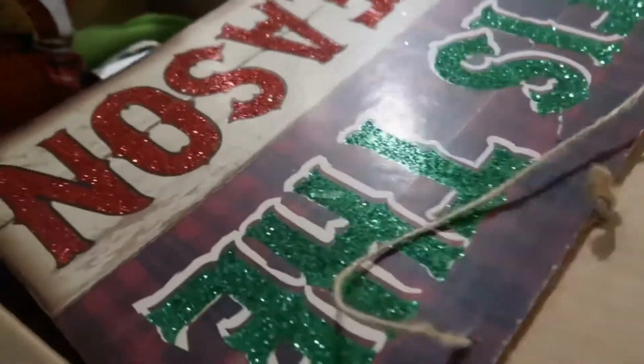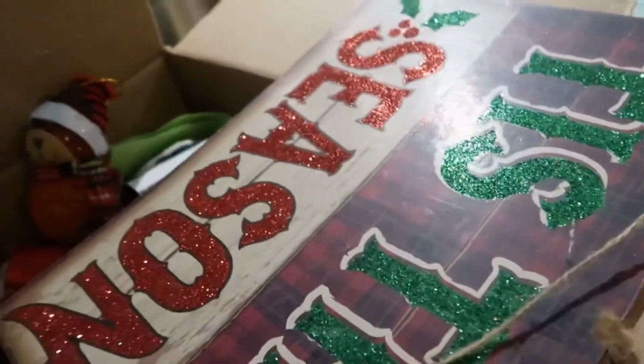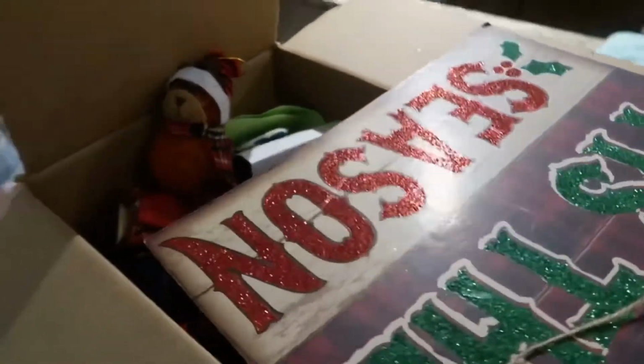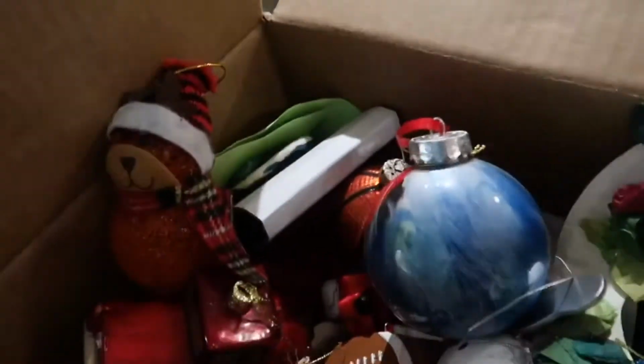And then I remember this we put on our tree. So now I'm just trying to find the lights and that stuff. Aw, we had this on our duplex. Got this at the Dollar Tree.